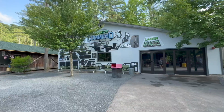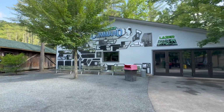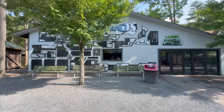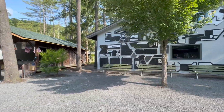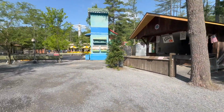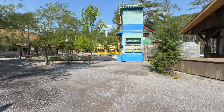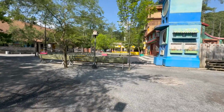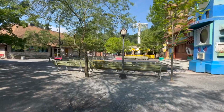Still on our morning walk through the park here, and I'm not sure what this laser command is, but I thought I'd show it to you. We've never been in there. We might have to figure out what that is. And then right down from it here, there's a little kids theater. They have like the grandstand for adult music shows and things. Family music shows, I should say.